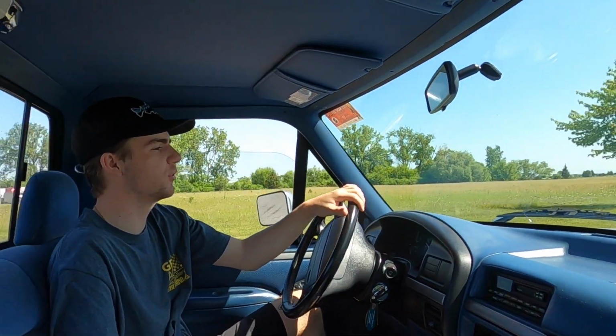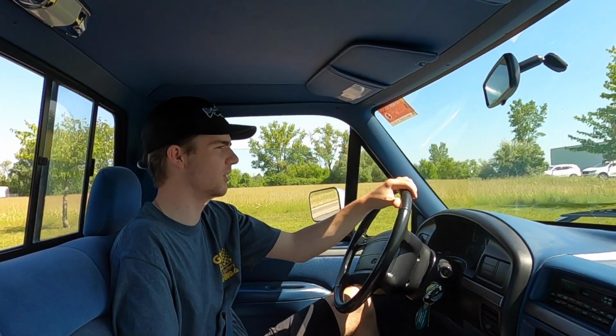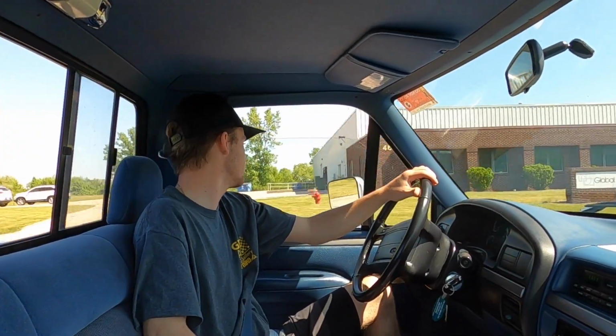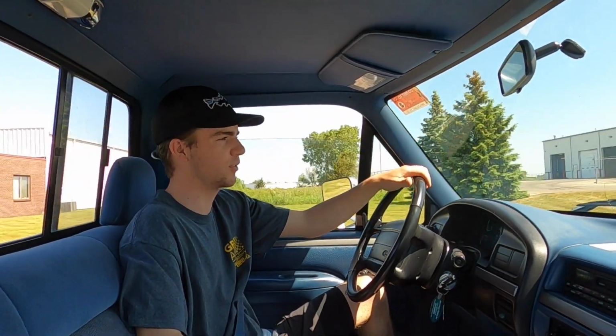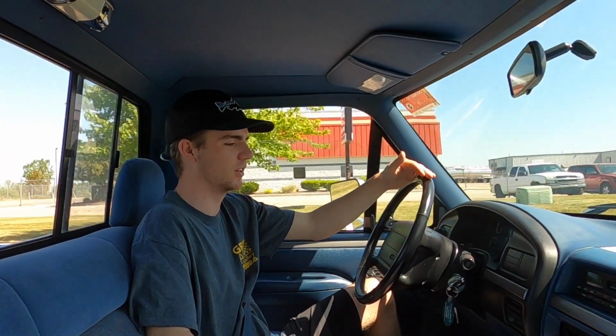Like I said, this truck was fully restored. The paint is absolutely beautiful on it. I believe it's a stock color. I believe it's lapis blue. But everything, nothing skipped on this truck. All the chrome looks great. New headlights, which are notorious for these for fogging up. But overall, just a very, very solid truck.